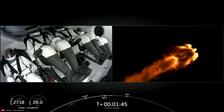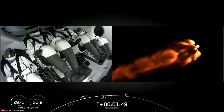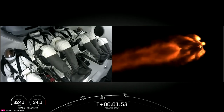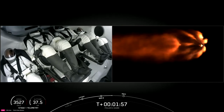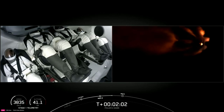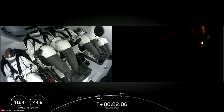Impact chill is underway. The announcement lets us know we've begun the final chill of the second stage engine in preparation for its activity coming up at about T plus 2 minutes and 40 seconds. Two minutes into flight, everything continues to look good. We'll have in half a minute, 3 major activities.